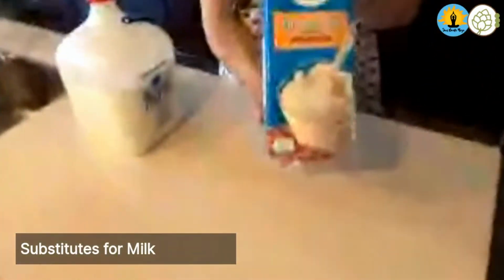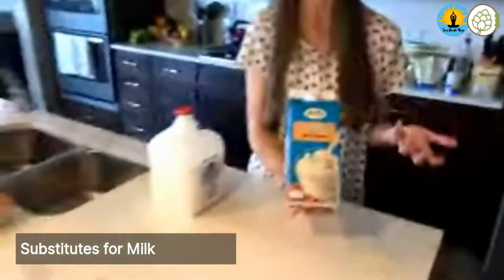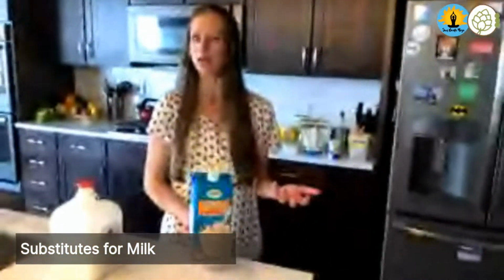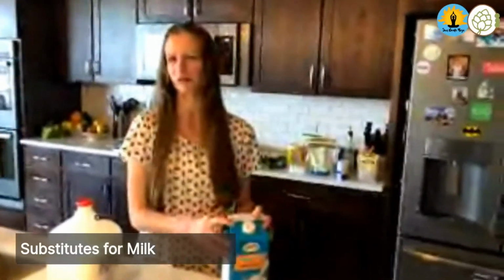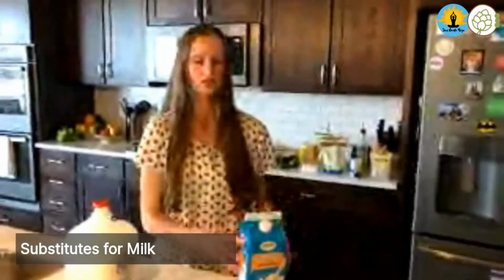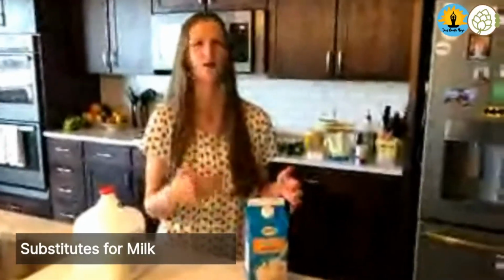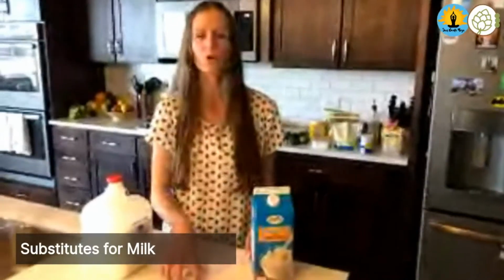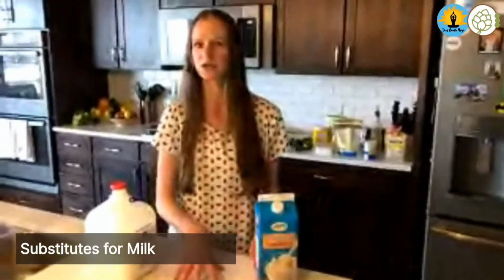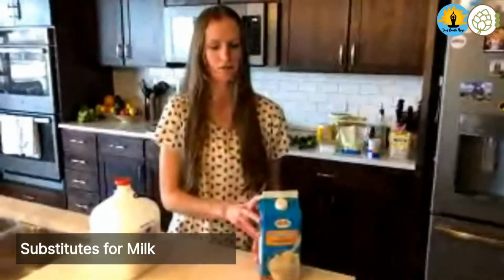Like this is almond milk. It's unsweetened. I definitely recommend to use unsweetened because if you're using sweetened, then of course it tastes sweeter and nicer if you're just drinking it. But if you're baking with it, it might lend a strange flavor. So there's a lot of difference in the different types of milk substitutes between soy, almond, oat milk. There's a ton of new ones out there. There's a lot of difference in the nutritional quality as well as the fat content. And so it's not always going to act exactly the same, but it is a fine option.